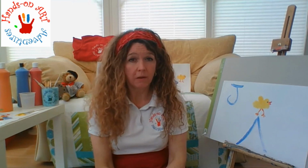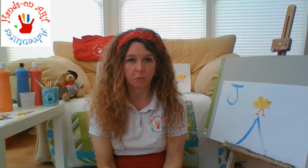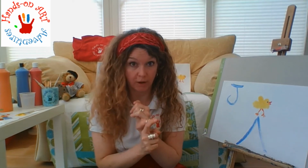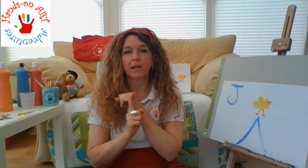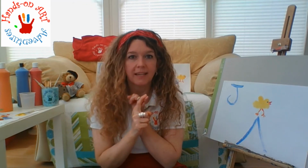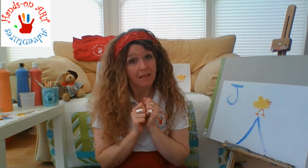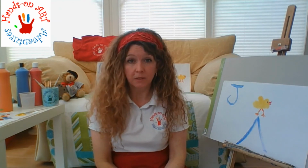Now there was one more activity and one more character that the little chick met in the story. Can you think who it was? We've had the geese with the running very, very fast. We've had the sheep who like to bounce. And we've met the horse who like to jump over fences. So we've had running and bouncing and jumping. Okay, next.